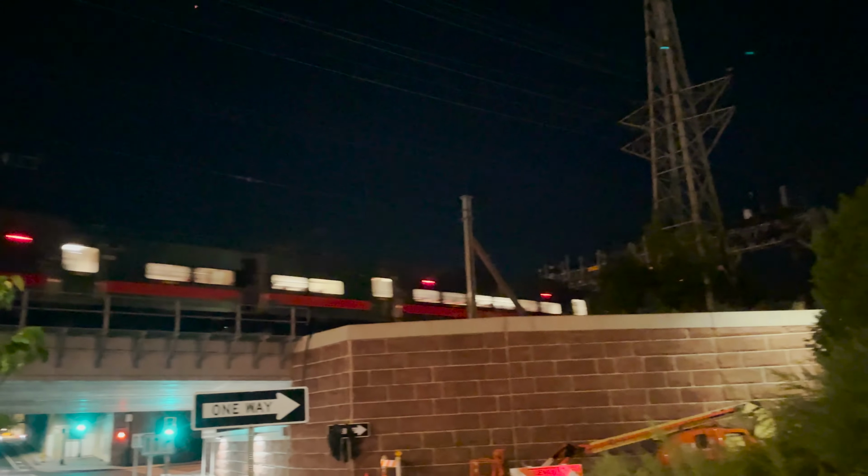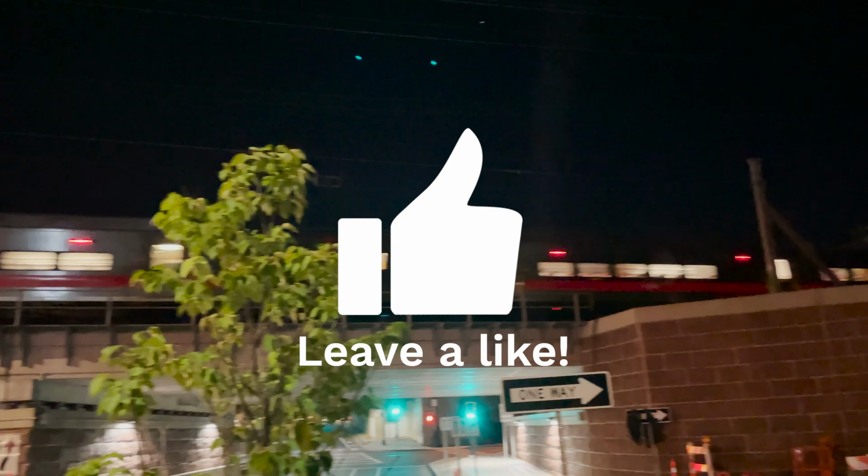At the end of the day, if you can't drive back, you can always take the train.